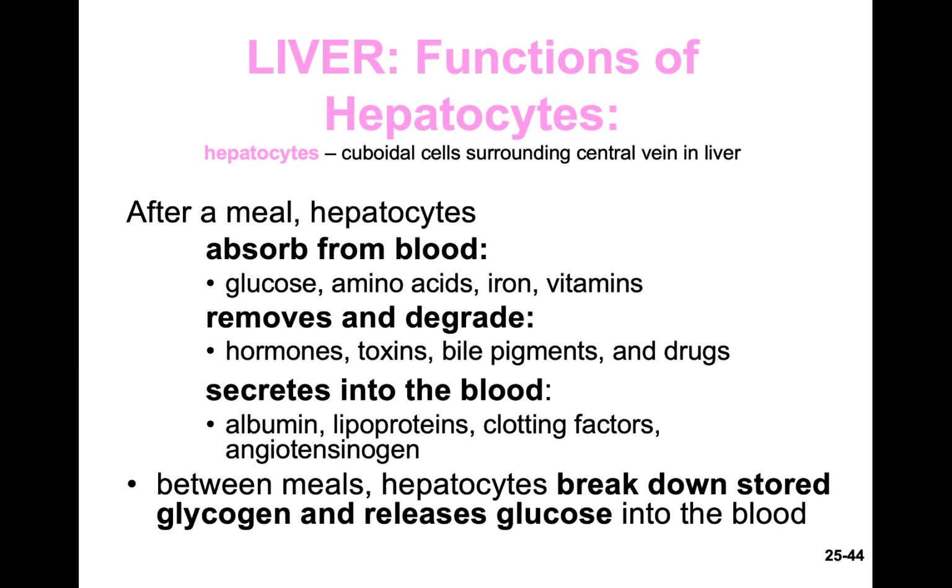The last function is to secrete things into the blood. And hepatocytes create and secrete albumin, which is a plasma protein that we talked about when we talked about the cardiovascular system, lipoproteins, clotting factors that actually help you clot blood inside and outside your body, and angiotensinogen, which we saw was the precursor inactive version of angiotensin.